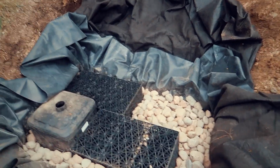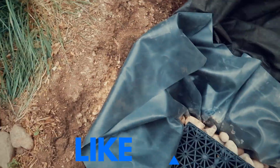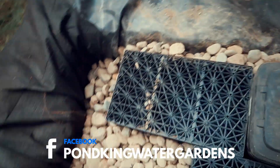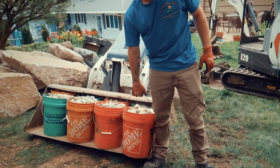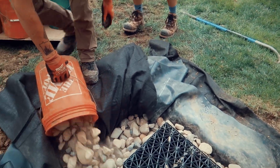Start with 2 to 4, fill in our gaps, tighten up those aqua blocks, make sure they're away from the edge of the liner. So now these are nice and tight. Now we'll fill in with the 1.5 inch and we'll keep going. Oh, you got more 2 inch? Perfect. Yeah, let's use those first. That's great.